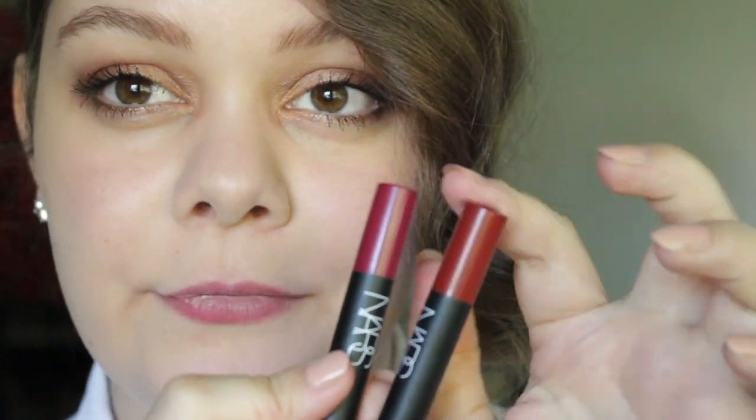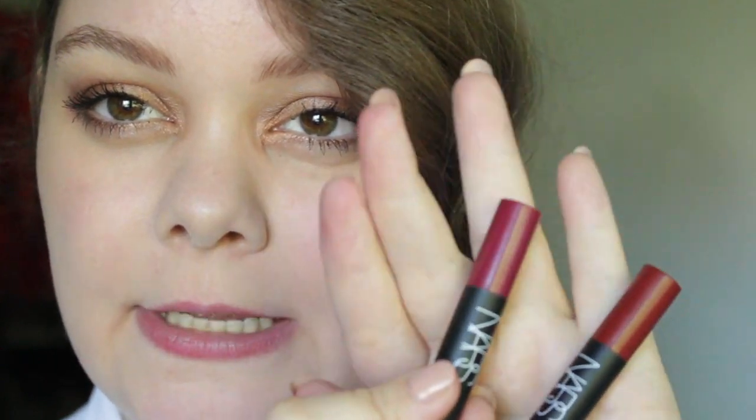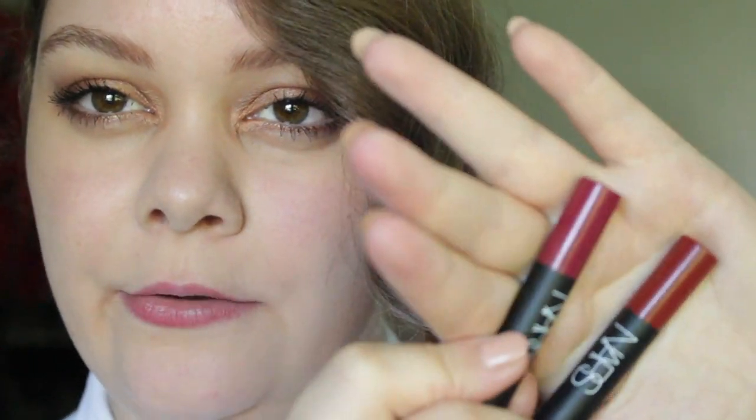Okay, so on to the last 2 shades. Second to last is Damned. Again, let's compare it to the last one. So this is the Consuming Red. And this is Damned, so you can see it's a little bit more like a purpley hue to it.